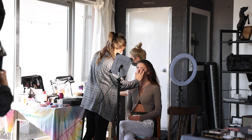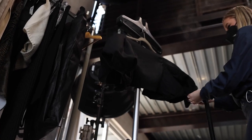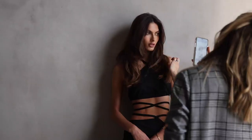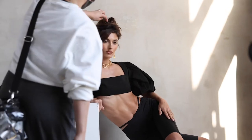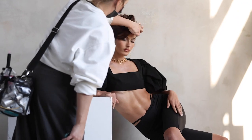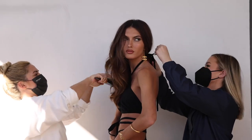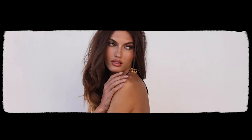The most important part of an editorial shoot like this is the team that you work with. It's really important that you get people who are like-minded, who have a similar vision, and who understand what you're going for. And once you've built up teams of people like this, it is really fun to come together and collaborate and see what each person brings to the table.